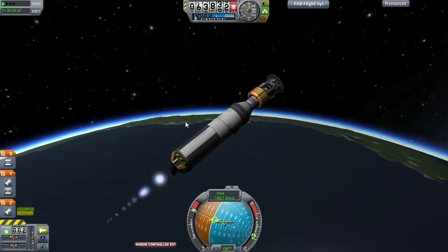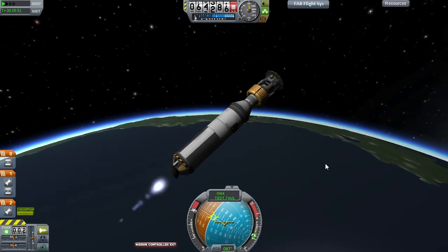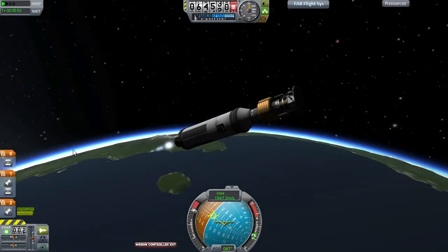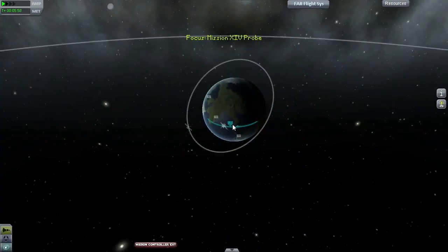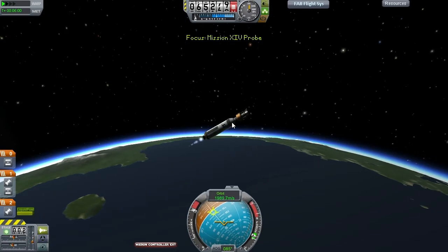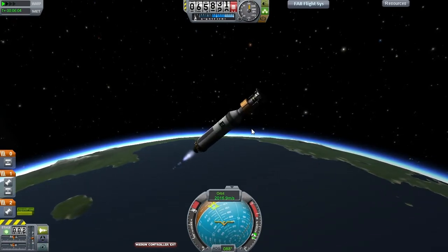You might just want to shoot up straight into space and then do it, although that costs you dearly in the Delta V department. But it might be something to consider. We're going to put this into space. That is something we can do at any rate.